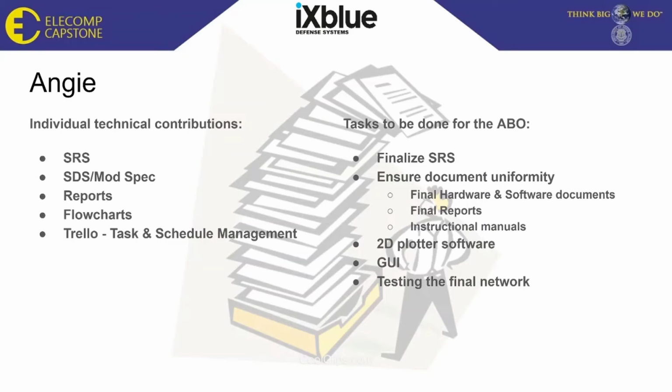I'll also be helping with the 2D plotter software. I'll get into that a little bit later, as well as the GUI that I mentioned on the last slide. And if we get to a final system, I'll also be helping with the testing.